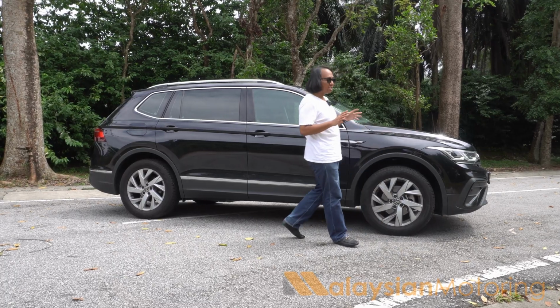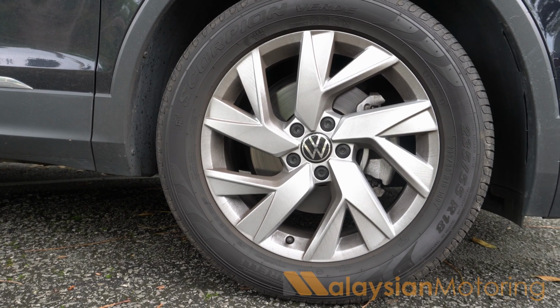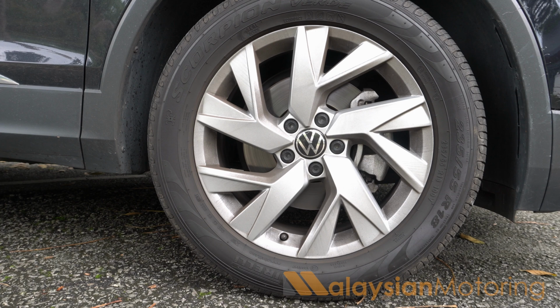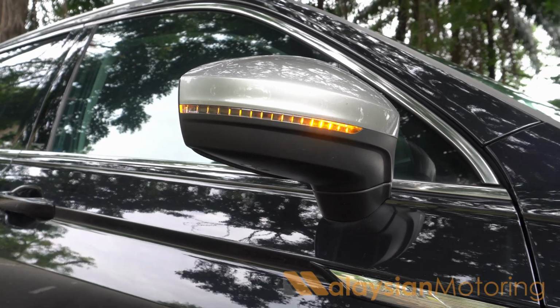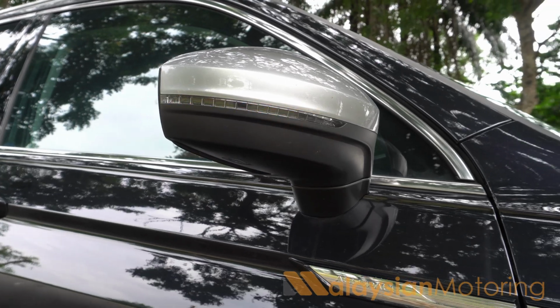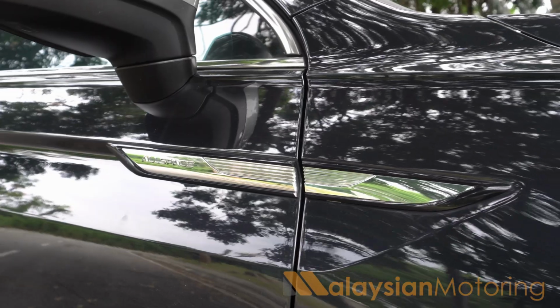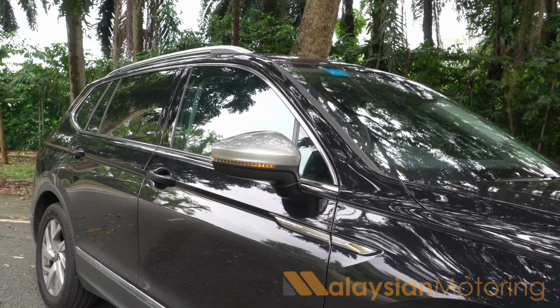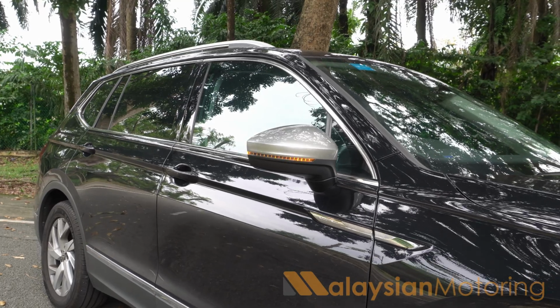And down the side, it's much the same case because you get the same 18-inch alloy wheels that you get on the Tiguan Allspace Elegance wrapped in the same Pirelli Scorpion Verde tires. You also still get the same silver covers over the wing mirrors and you still get the chrome Allspace badging up here on the door. You also still get functional roof rails and you still get tint. So overall, this looks very, very similar.